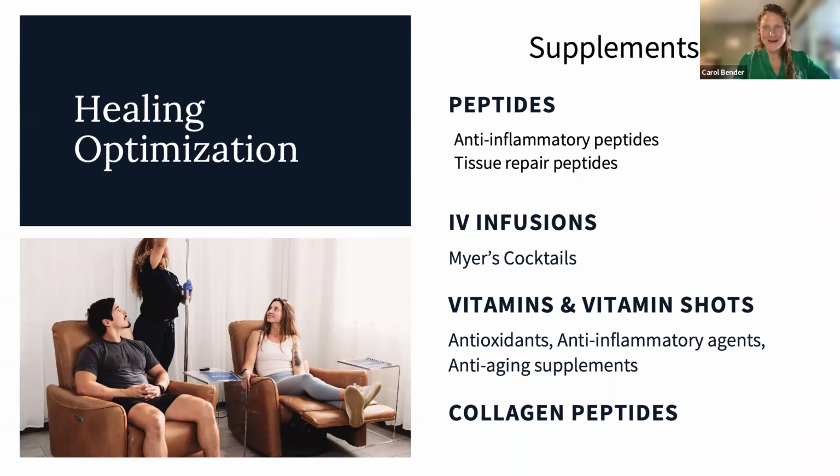IV infusions with vitamin C and zinc and magnesium, B vitamins can be so helpful. Whether it's vitamin shots in the clinic or vitamins to take home, turmeric, omega-3s. There's a lot out there that we recommend with the regenerative process, collagen peptides. We also recommend those powders, that they include that in their diet. And people tell us what a big difference that makes when they compare their healing process from, say, one treatment to another.